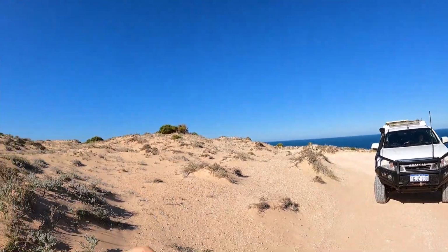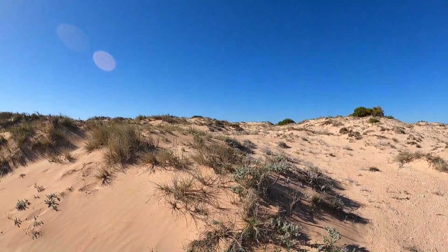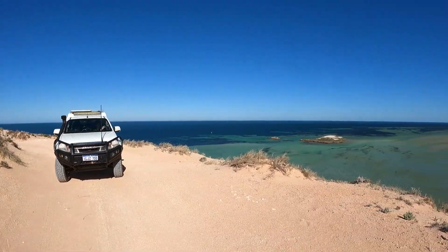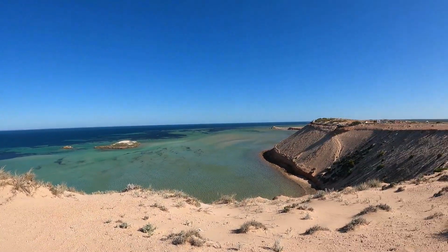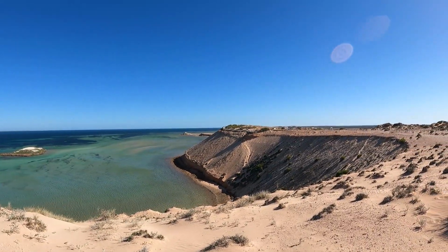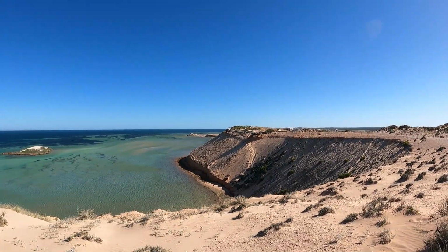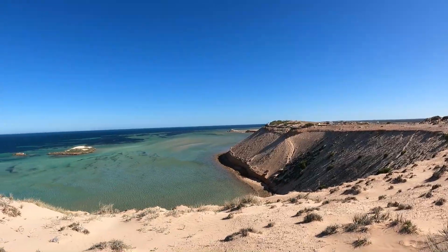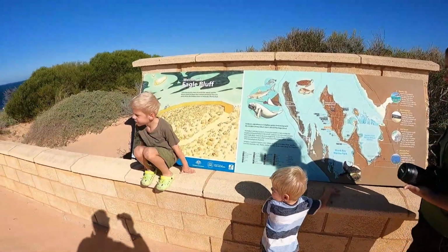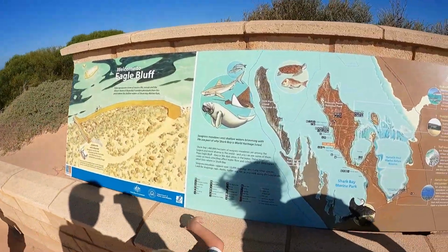Welcome to Eagle Bluff. So there's a little track that we hadn't done before that goes around the corner. It's blowing an absolute gale. We're going to do this boardwalk over here. You can see greys and sharks and all sorts of stuff down that way. Yeah, pretty magic. Nice spot. Where are we at, Ollie? Eagle Bluff, isn't it?